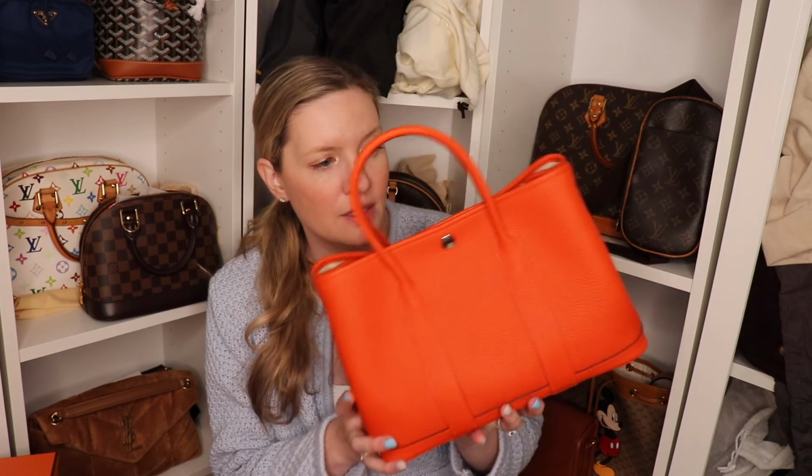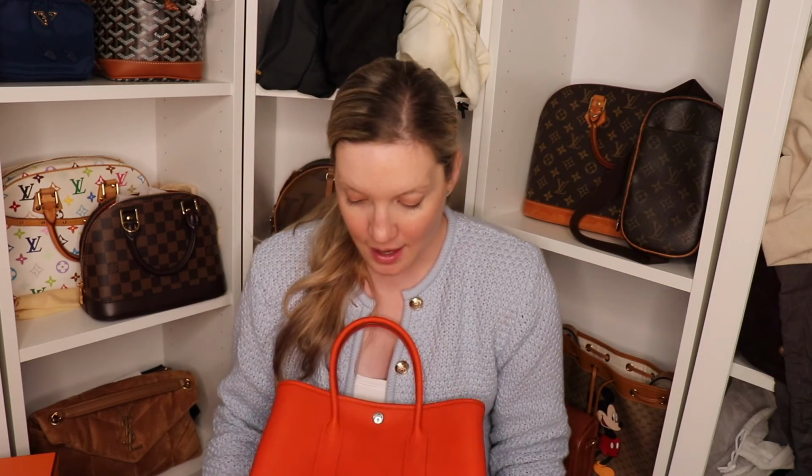My little sister was with me, and we agreed that this was just the cutest and the best. And it was such a great summer bag, which is why I used it as soon as I bought it, which is why you guys saw it on Instagram. But such a cute color. Absolutely love this. Very excited. I love the Garden Party. I think it's a great bag. I know it's very underrated, but it is very hard right now to get any mini size bag, even the Garden Party 30. So that made me happy to come across that, and my sales associate, who's no longer my sales associate, knew that's what I wanted.